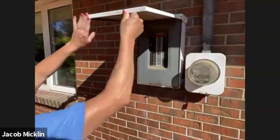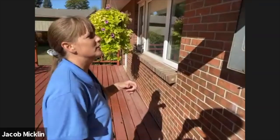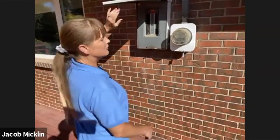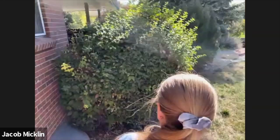This is the electrical panel, and I neglected to grab my bag. Do you want to wrap around? Let's wrap around. We'll come back to this panel. Okay. I'm going to leave it right here for just a minute. We'll wrap around. Great idea.